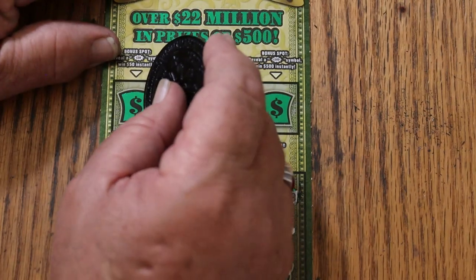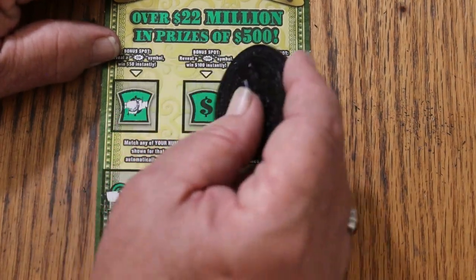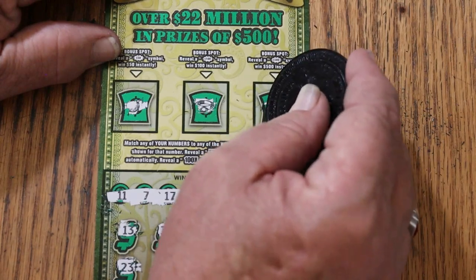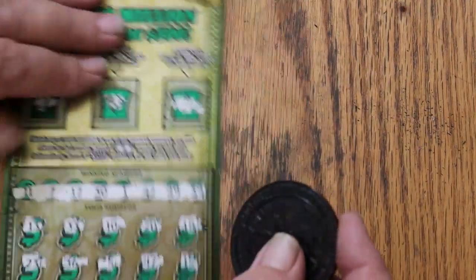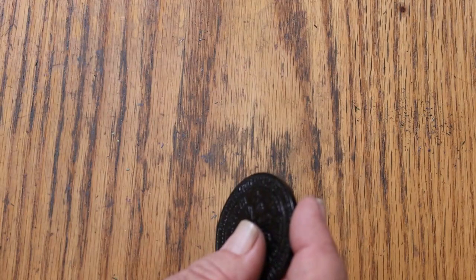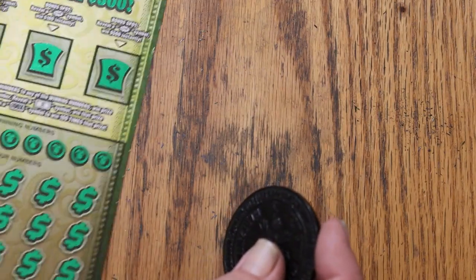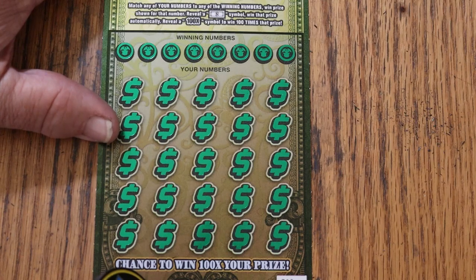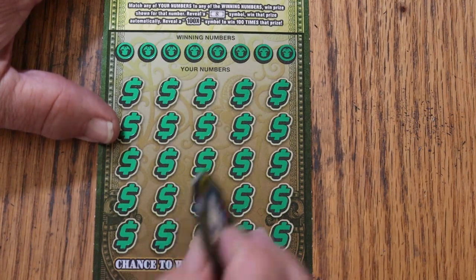Bonuses. Nothing there. Nothing there. And nope. All right. Last ticket of the session. This is where all the cards are on the table.